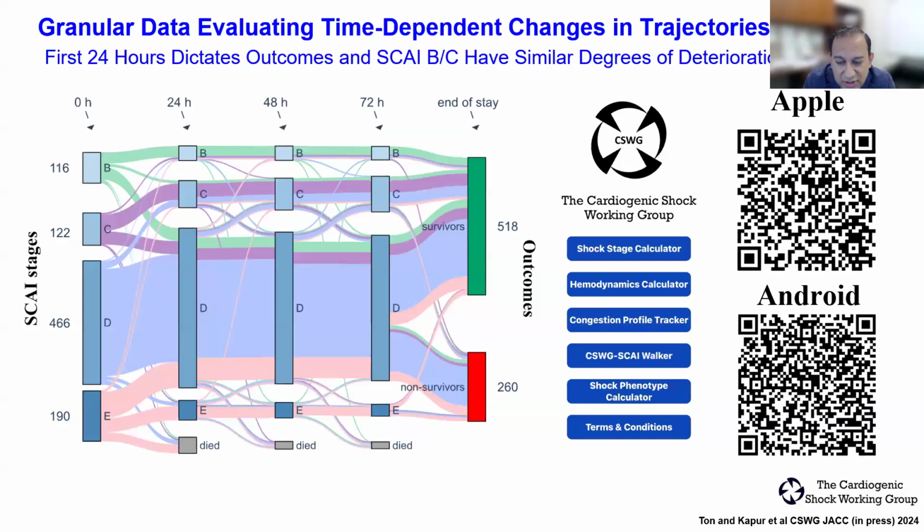To this end, the Cardiogenic Shock Working Group has developed a calculator that's free and available on Apple and Android, and can help you calculate the shock stage, hemodynamics, congestion to monitor these patients. Next slide, please.